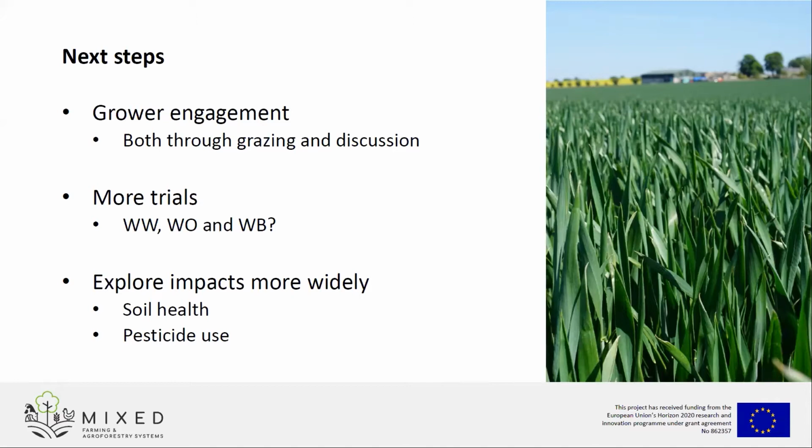From a trials point of view as well, we're going to replicate it again this year, but we've focused on winter barley. There are other crops that you think might be beneficial, and we're quite happy to discuss that too. And then the wider impacts, predominantly soil health and pesticide use, is what we'd like to explore further.